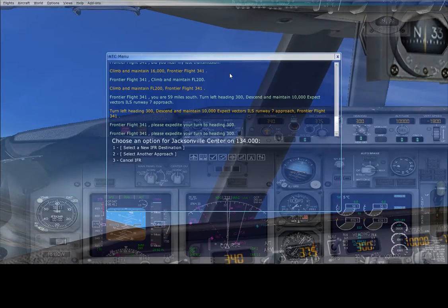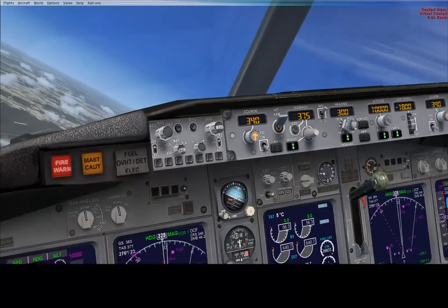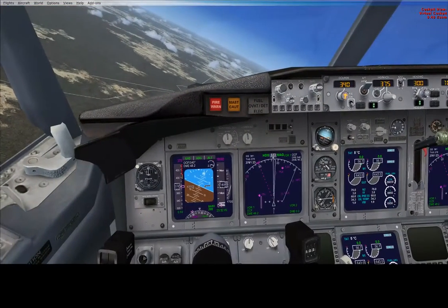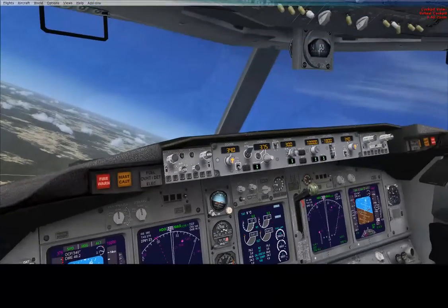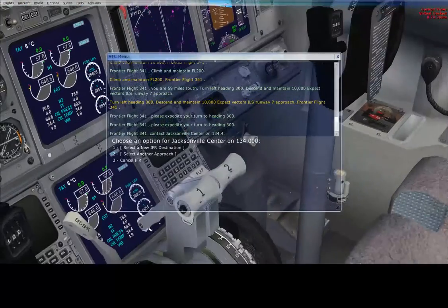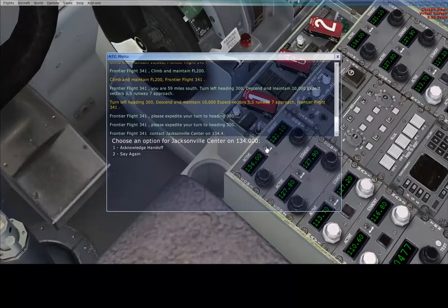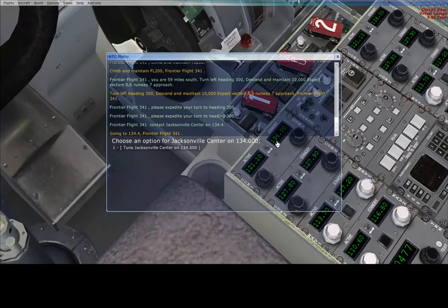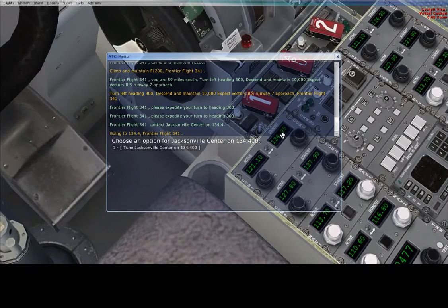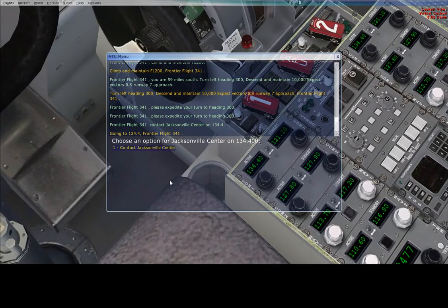That's what I wanted. So, like I said, we've been given instructions to go to heading 300. Frontier flight 341. And now we're contacting center, 134.4. Alright, whoops. Cut you off there, dude, sorry. Alright, 134.4. Jacksonville Center. Hello.